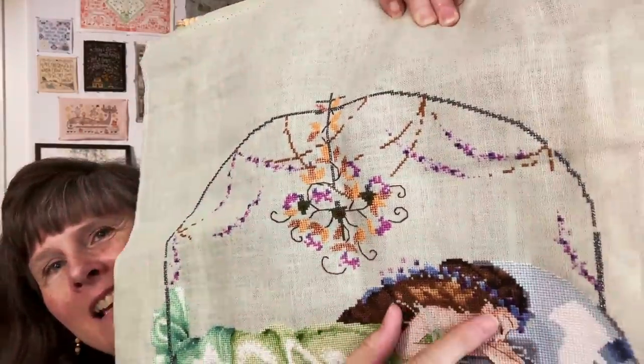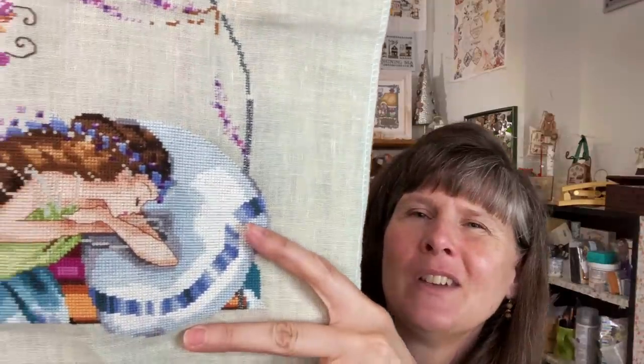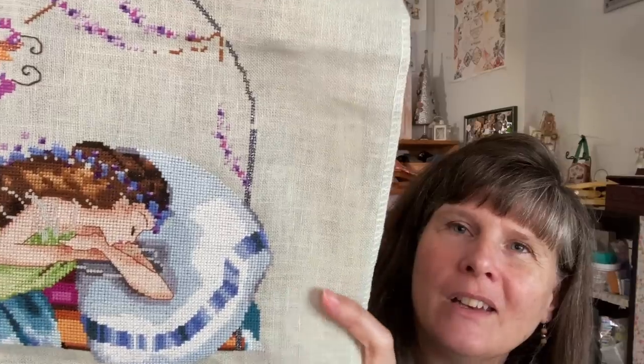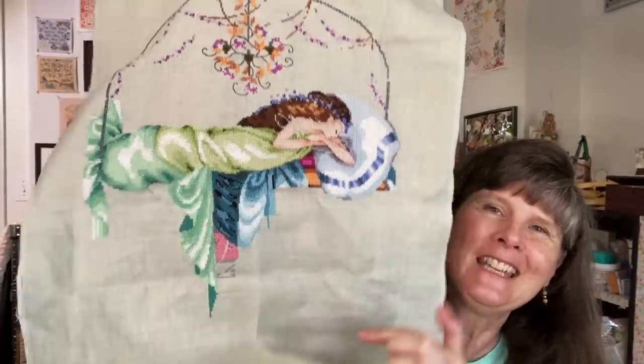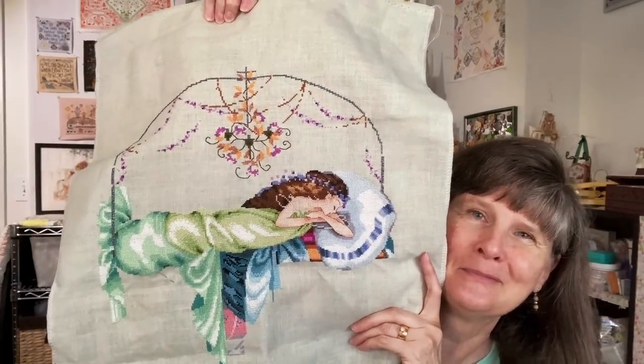I didn't have all the back stitching that I was supposed to on her eye, so she fixed that for me so that she has a little bit more defined of an eye sleeping. So now I can come down here and work on the fun mattresses. I can't wait. So cool. Thank you, Catherine. Best gift ever.